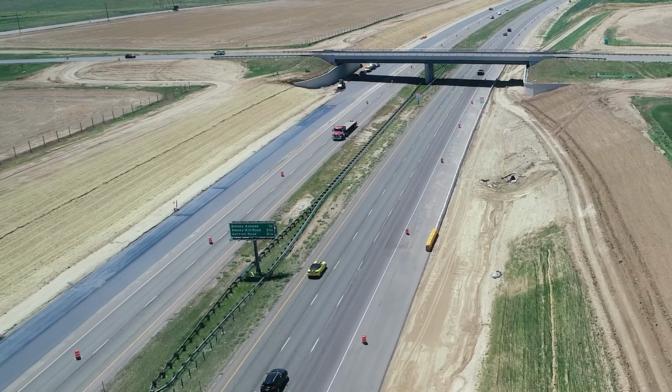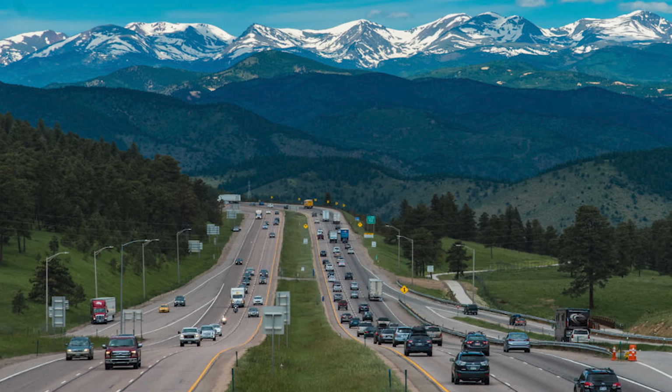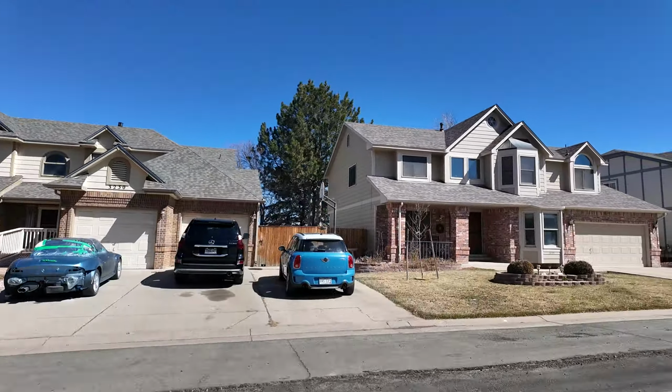Now this also has good commutability. If you need to get out to the airport, you're really quick to get access to that. You're close to the 470 tollway that goes up there, and you're further north than the other neighborhoods I talked about, so you are closer to the thoroughfares like I-70. If you need to jump on that, get up into Denver, or if you're headed up to the high country, you're a little bit closer there as well. So commutability in this neighborhood is really good.